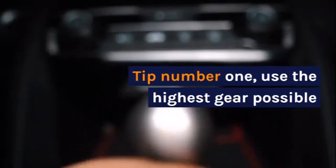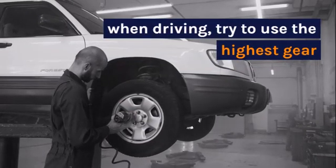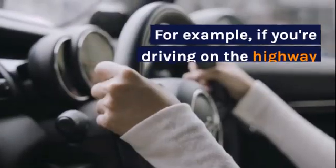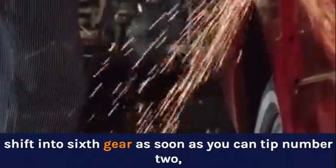Tip number 1. Use the highest gear possible when driving. This will help to improve your fuel efficiency. For example, if you're driving on the highway, shift into 6th gear as soon as you can.